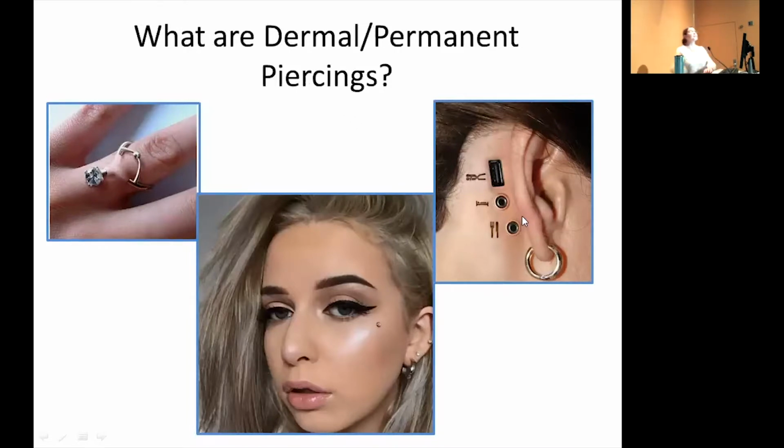So anything that's visible that you cannot remove is not acceptable in the IV room. So when you get your piercings, make sure they are in places that are not visible if they're permanent. And the reason they are not allowed is because bacteria settles underneath them. They carry a lot of bacteria and it's impossible to clean them.